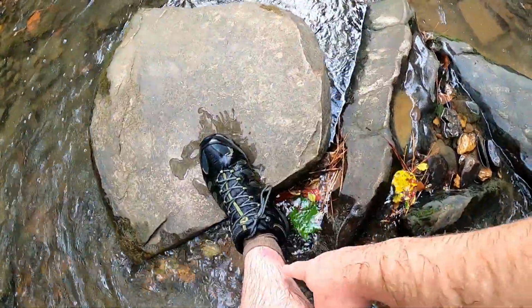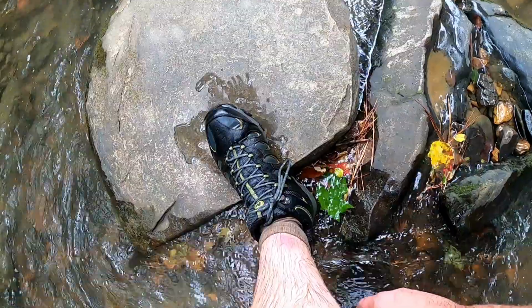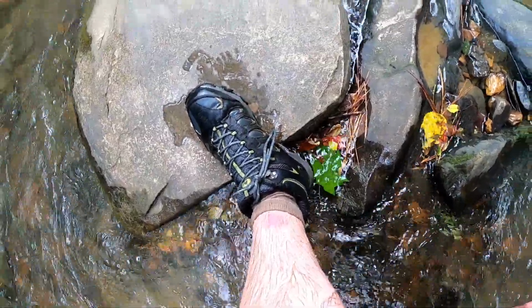So check this out. The hazard of walking creeks. I slipped and a rock just nailed my ankle right there. It's gonna be a beautiful bruise.